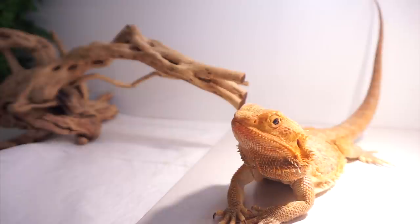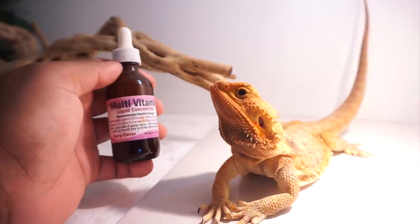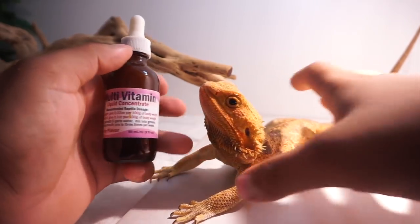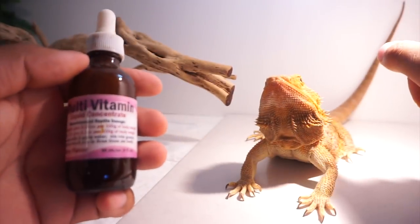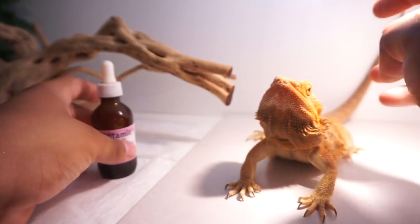Now, the one thing that I did, after I took her to the vet, was I got myself this multivitamin. So she knows it too. She likes it. But this right here is berry flavor. So they like it and everything. The recommended dosages are right there. Now, this right here really did help my bearded dragon out.